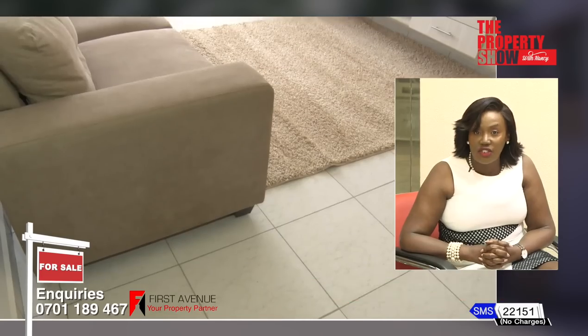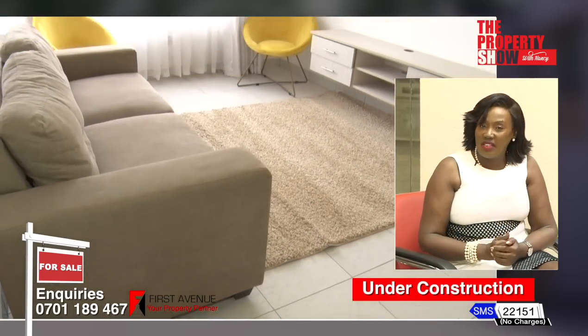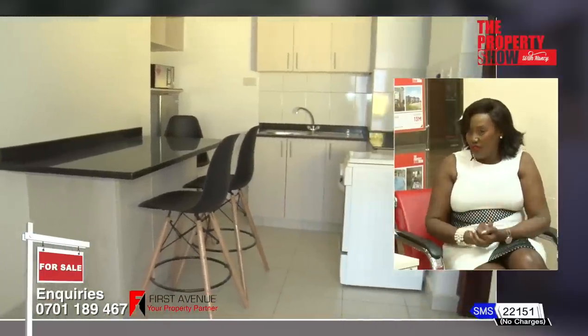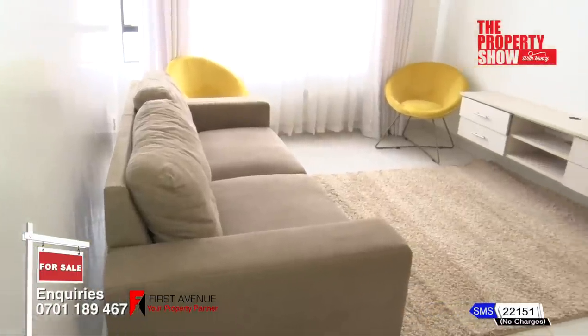What sets this project apart is their modern finishes, fully fitted kitchen, provision of water reserve storage, a backup generator, a jogging track, a restaurant and a children's play area, and so much more. The icing on the cake is the affordability. With just Kenya shillings 4 million, you can own a unit in this estate. Check it out.